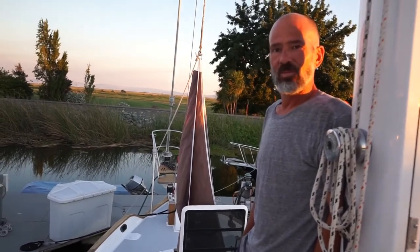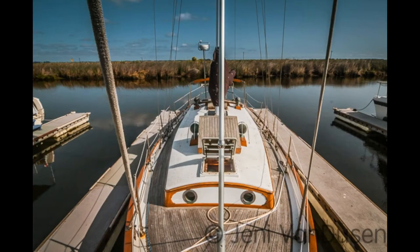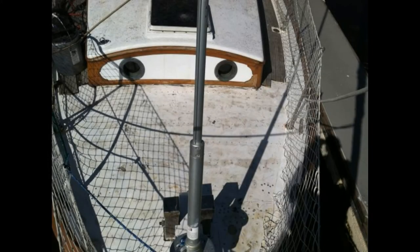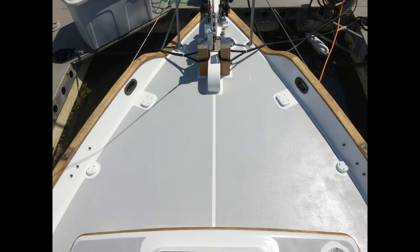So you happy with how it turned out? I like it. I'm happy enough. Happy enough. That's all we can ask for. Yeah, birds are going to poop all over it, you know. We're probably going to drop winch handles on it and stuff like that. So I think it'll work.